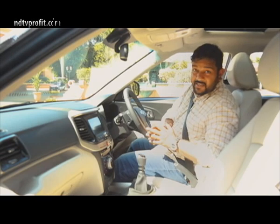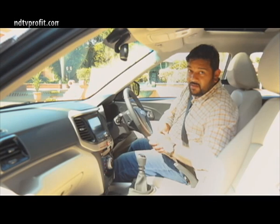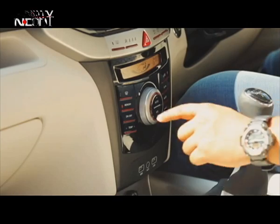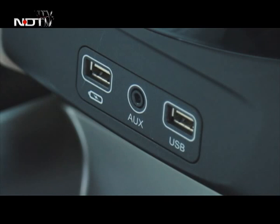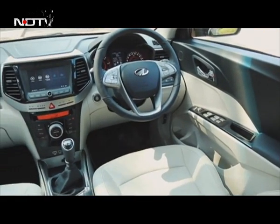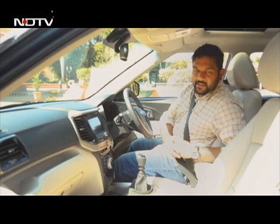Also, this is the first in segment feature, which is the dual zone climate control, and it comes with memory function. So you have 3 settings that the dual zone AC can memorize, and you just have to press this button and select whatever setting you are comfortable with. Apart from that, you have 2 USB ports, 1 aux port, a 12-volt socket, and there are multiple cubby holes, storage system, which makes your life a lot easier. So overall, as far as features are concerned, I think Mahindra has nailed it.